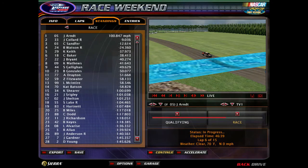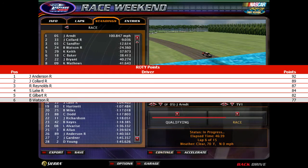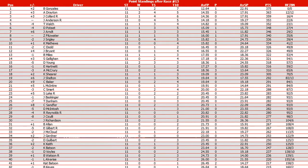We've shown you full feature results. These are your rookie points and your overall points. Heading to next week, it's trucks and Hershey's Cup Series action only from the Monster Mile at Dover.